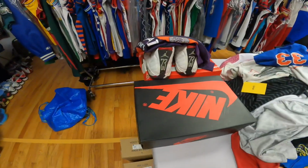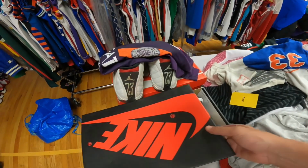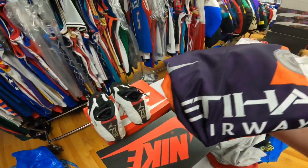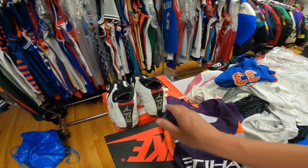So these are some of the sales that we just got in. Here's a gold toe, size 11, brand new. I have a few of those, so I'm happy to let that one go. Here we have a cool Manchester City jersey, Nike dry fit. This is actually a really nice one. The colors are definitely dope.